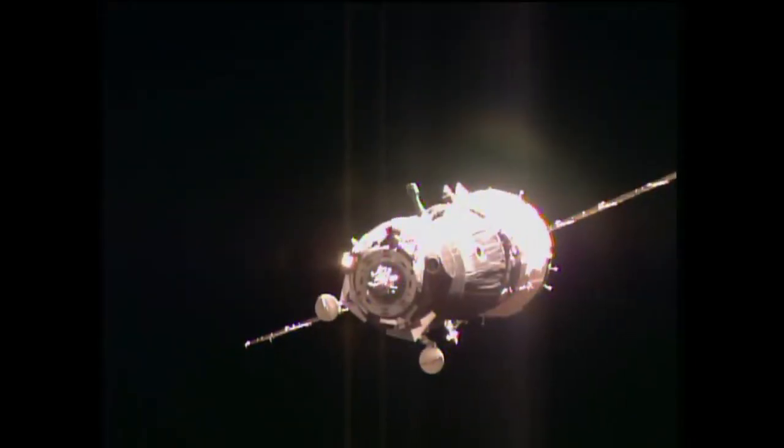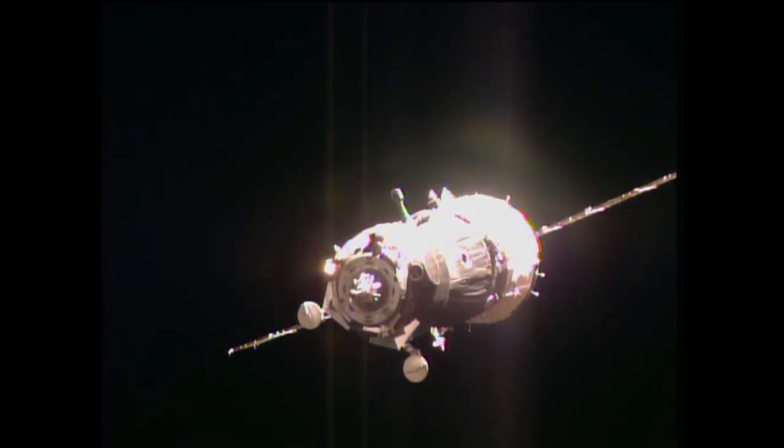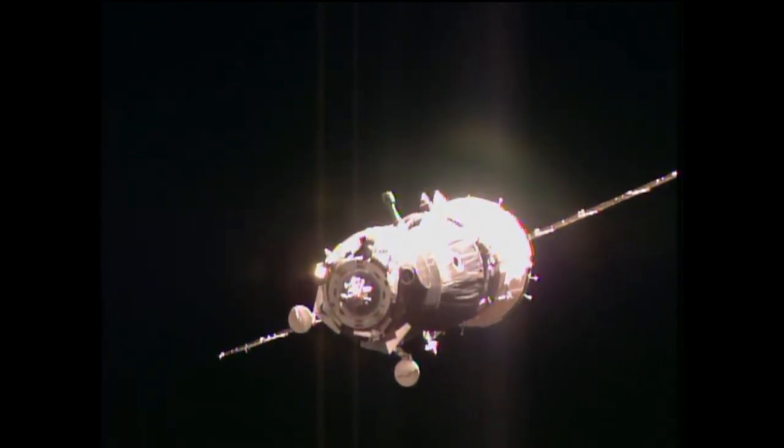Closing it at about 0.2 of a meter per second and about 60 meters away from docking.